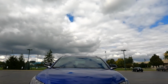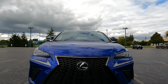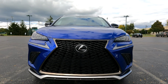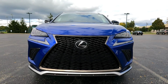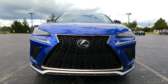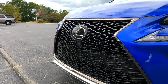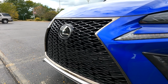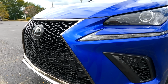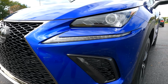Starting with the outside, this NX 300 F Sport looks every bit as modern and stylish as others in this class. The large spindle grille design, along with the chin spoiler below and the Nike swoosh daytime running lights, all blend in very well. And colors like this Ultrasonic Blue Mica 2.0, yes, a mouthful, really makes this NX pop. All NX trims get bi-LED headlights, daytime running lights, and fog lights.